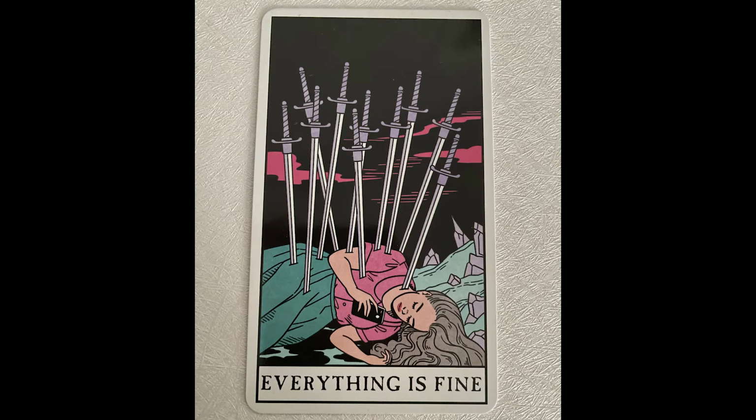They are clearly mid-ritual, but there's some things that the moon is not illuminating for them, such as that monster lurking in the water behind them. It's a great way to depict that the moon doesn't reveal everything to us. And then finally, the Everything is Fine 10 of Swords card. Obviously, this card is going to make it into my faves.